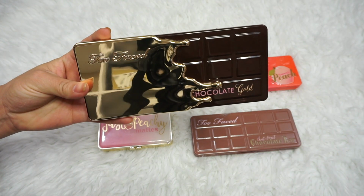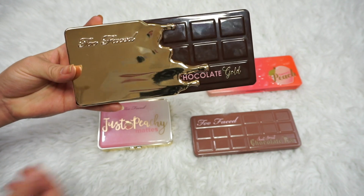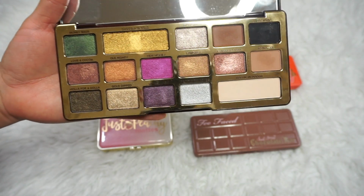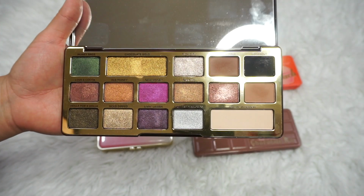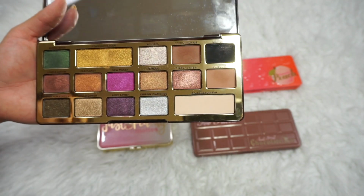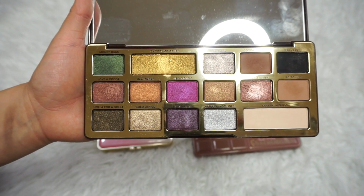Last but not least, and you will see my equipment there, this is the Too Faced Chocolate Gold Palette. Super pretty. Originally, I was not going to purchase this eyeshadow palette, but I ended up getting it while it was on sale. Really pretty. I actually do like this eyeshadow palette. The only complaint that I do have is that there's a lot of shimmers and only like those mattes. It is a really pretty eyeshadow palette, and the shimmers in these are really pretty.